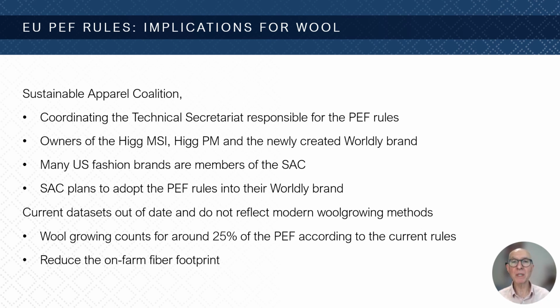You may already know the SAC and its ownership of the HIG or Worldly brands, and you'll also know many of the US brands who are members of the SAC. What you may not know is SAC's commitment to adopt the PEF category rules into their own system once it is legislated in the EU. Furthermore, the New York Fashion Act will also be based on the HIG, MSI and product module.